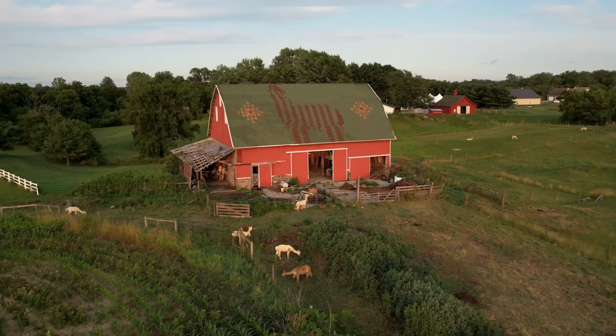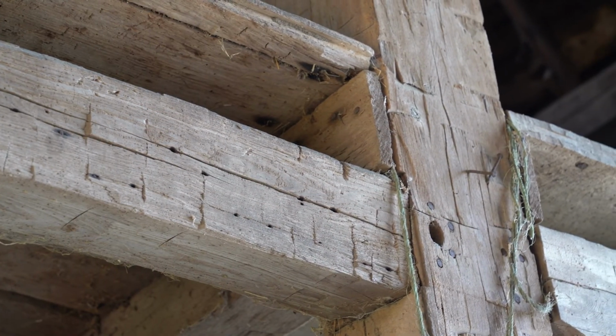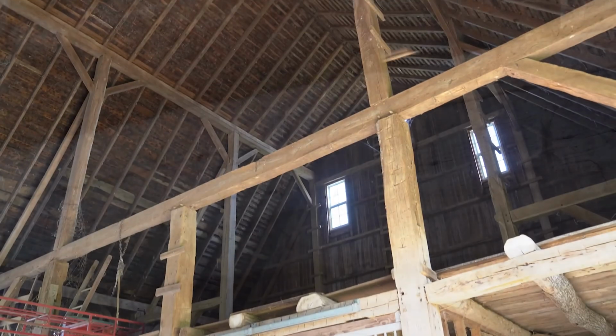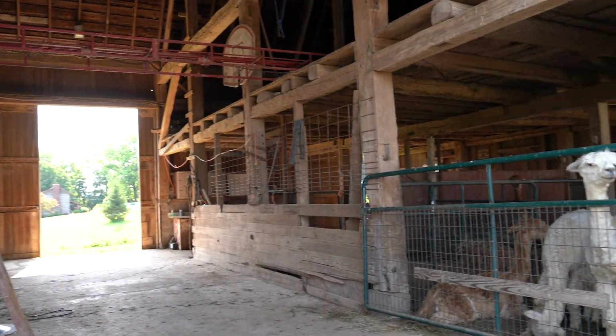Another unique feature of the farm is our century-old barn. We call it the Heritage Barn. It's constructed mainly of hand-hewn timbers, massive pieces of wood that were probably harvested here from the farm over 100 years ago. We're proud in the fact that we still utilize the barn for our alpacas and to store hay for the winter.